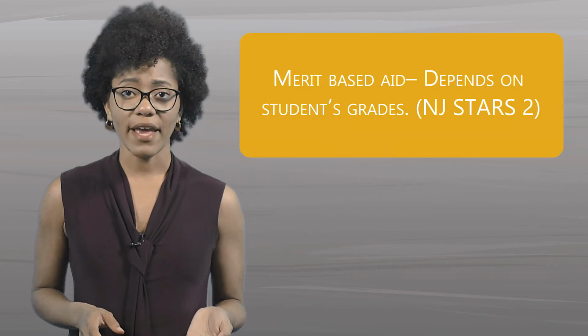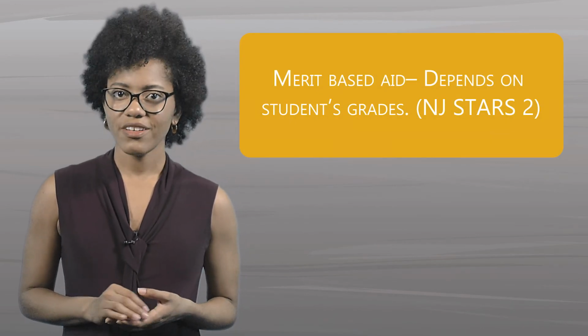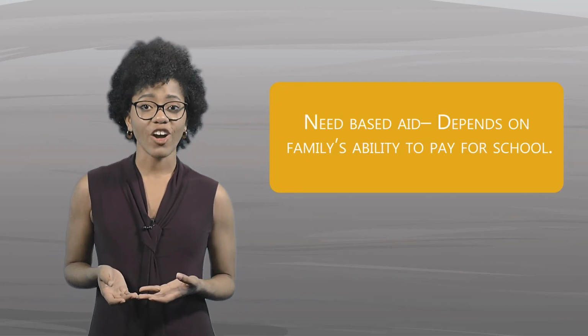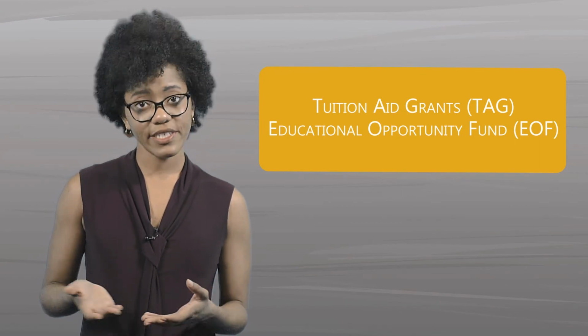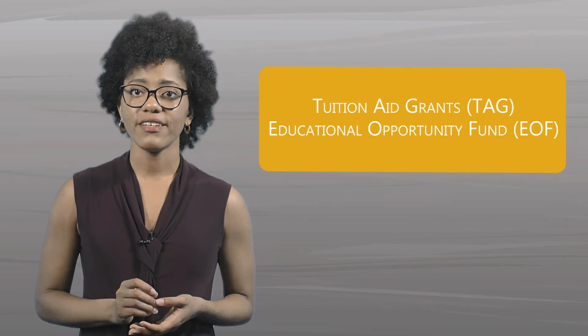There are lots of different programs. Some of them are merit-based and depend on how good your grades are, like NJ STARS II. Others are need-based, which will kick in if your family needs help paying for college. Need-based programs include Tuition Aid Grants, or TAG, and EOF, the Educational Opportunity Fund. The school you're attending will have more information about the programs you can use.